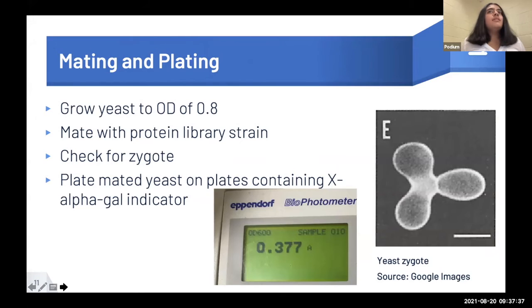In order to mate the yeast with the protein library strain, we need to grow it to an optical density of 0.8. Now, up until yesterday, the yeast had not grown past an optical density of 0.15. So this is where it gets a bit complicated. I took this picture yesterday at noon, right before I sent my presentation to Alyssa, and the yeast is now growing. Now it's mating as we speak in the lab upstairs, but because of these complications with growing the yeast, we couldn't finish the project before the Discovery to Cure program ended.